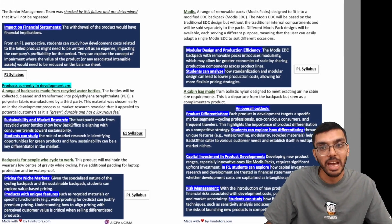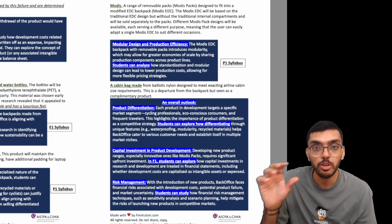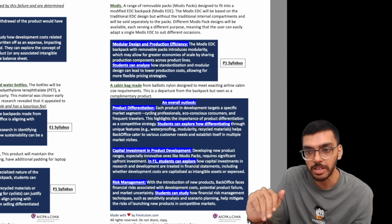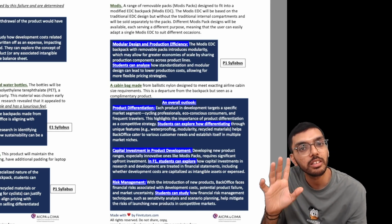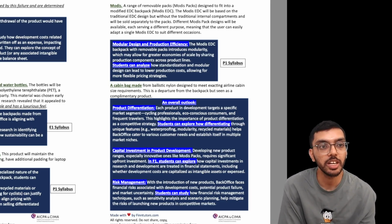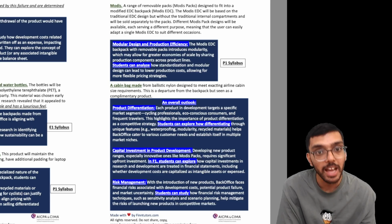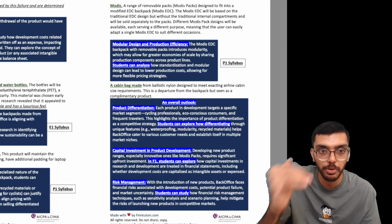Fourth comes a cabin bag. A cabin bag from ballistic nylon designed to meet airline cabin size requirements. We are going into a completely new segment, airline cabin bags, but this time made from ballistic nylon. If I take an overall look, differentiation is what we are doing, whether it be the sustainable credentials, the cycling bag, the Modus bag, or the cabin bag made from ballistic nylon. We are going for unique features, product differentiation.